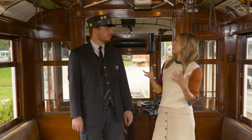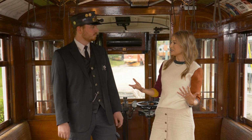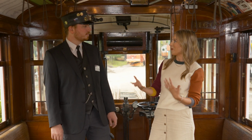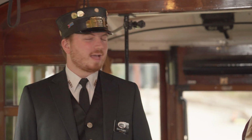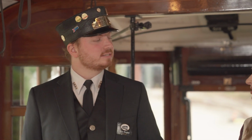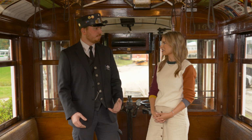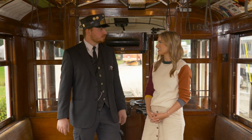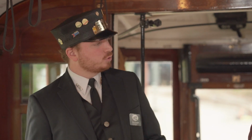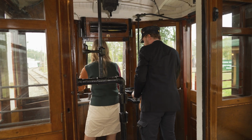At the museum here, part of what you do is you teach people like myself how to operate one of these trolleys, and it looks to be a little more involved than just pressing a pedal. Yeah, you know, it's interesting. This car in particular was built in 1906. It's well over 100 years old, and they're very simple mechanically, at least compared to modern transit vehicles. But that does mean that you have to do a little bit more of the work yourself. It's kind of like riding a bike. Once you get the feel for it, you just kind of get a sense for it.